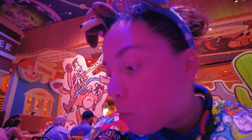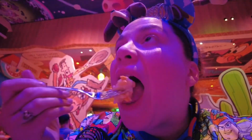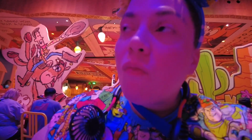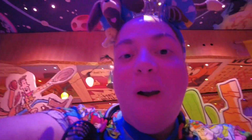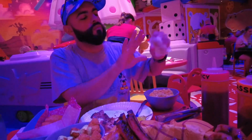Try the mac and cheese. Whoa, those are cheesy. They're also topped with goldfish. So then you get that saltiness from them. Holy moly. Wow. Cheesy, huh? It smacks you in the mouth. It's like taking a fondue and just drinking it straight. Try it. It's good, but man. So that sausage with the sweet, it's good.